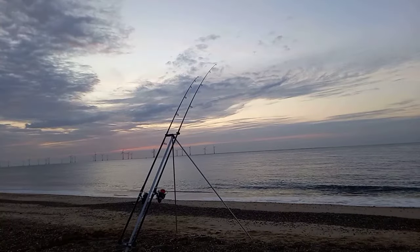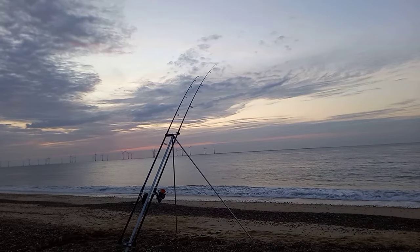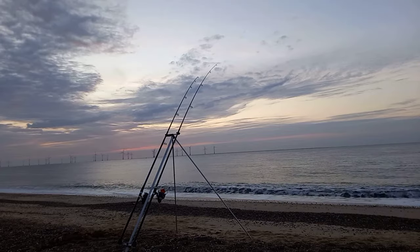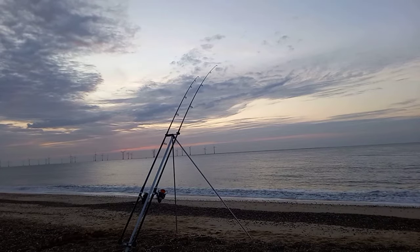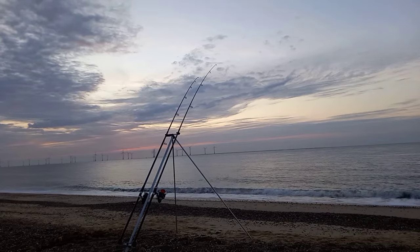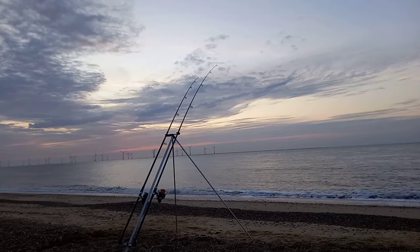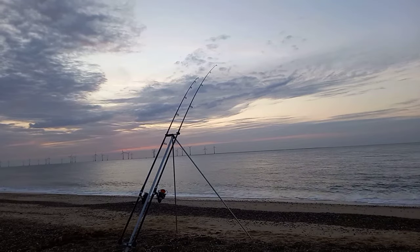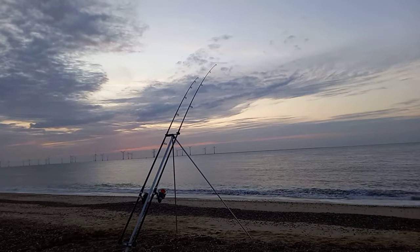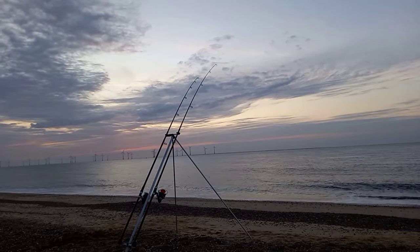Right, guys, it's now 4:45. I think I'm going to reel these in at about 10 to or 5 to 5, something like that, and then I'll chuck them out again, and that'll be it. Have one more cast on each rod, and then I think we'll be thinking about packing up then. We had a brilliant session. We've been fishing since 8 o'clock last night, so had a pretty decent session.